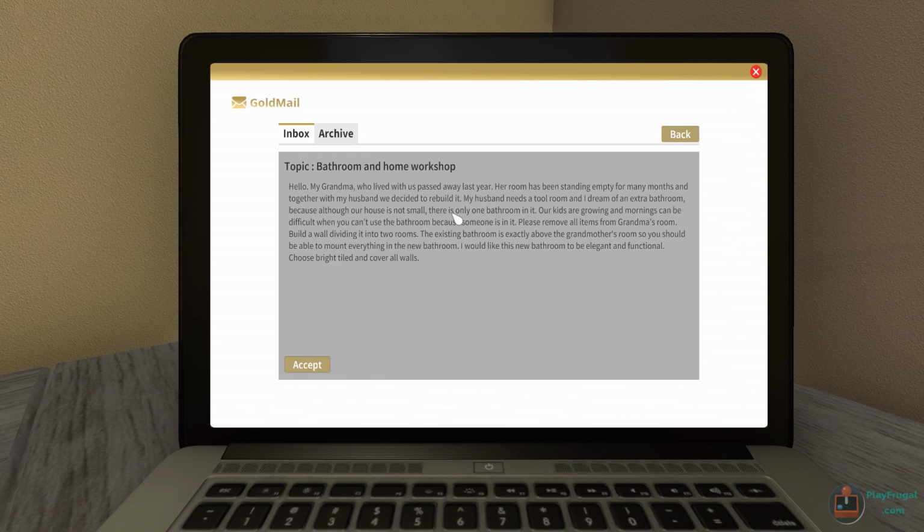Standing empty. To rebuild it needs a tool room. I dream of an extra bathroom. Only one bathroom. All right, please move all items from Grandma's room. Build a wall dividing it into 2 rooms. Exactly. So you should be able to mount everything in the new bathroom. Elegant and functional. Bright tiled and cover all the walls. All right.